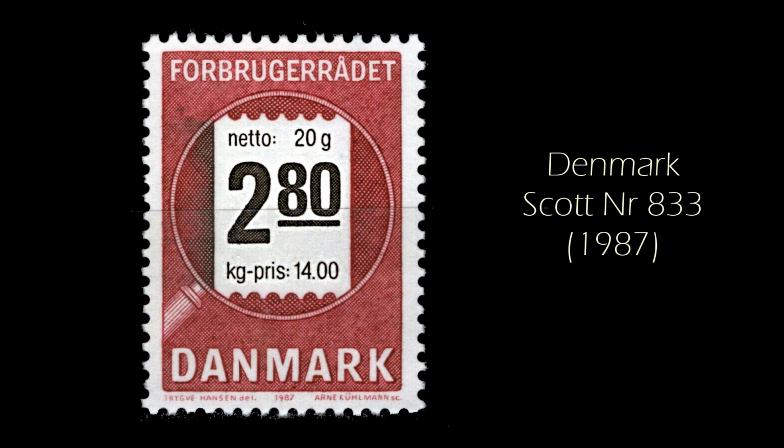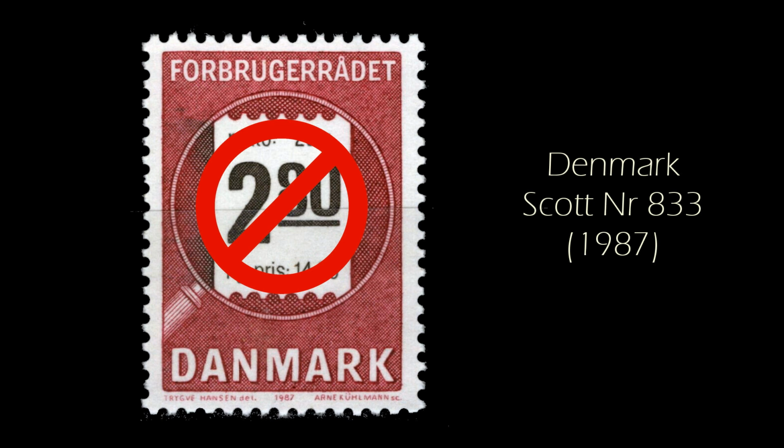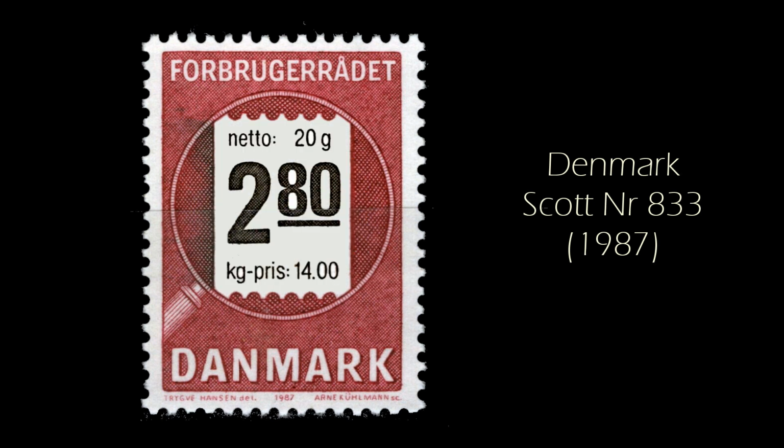Well, I hope they flagged the merchant for overcharging the consumer here, as this receipt shows that the unit price is 14 kroner per kilogram. The net weight of the product, in this case a letter, is 20 grams. And the total comes to 2.8 kroner, right? Wrong. 20 grams at 14 kroner per kilogram comes to 0.28 kroner. Quick, someone call the Consumer Council.